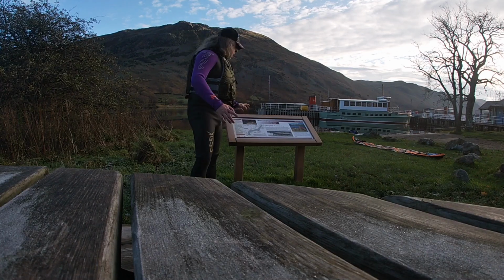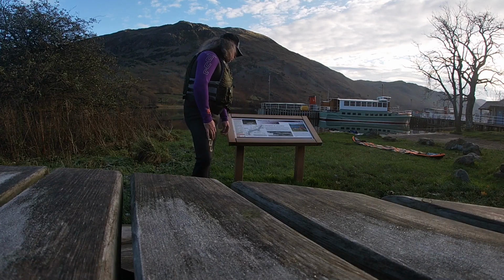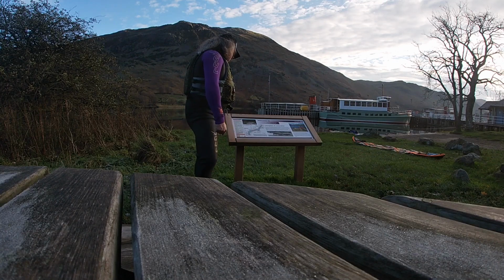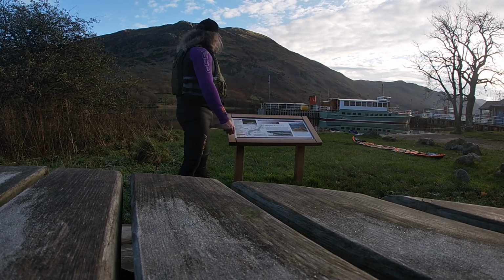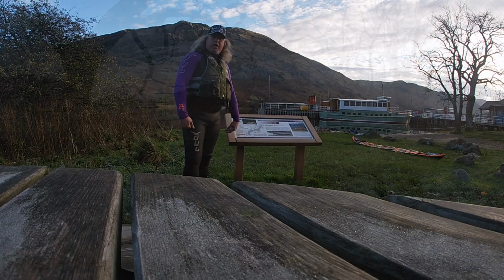But this lake is very special because of a certain chap called Donald Campbell, who with his boat or thing or something, he broke the water speed record of 202 miles an hour, which is pretty cool. So I just thought I'd share that. But as I say, there's the water. We're about to get on it, and I shall do a bit more when we get on the water. So let's get cracking.